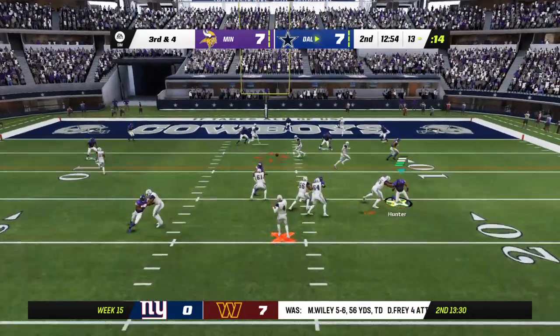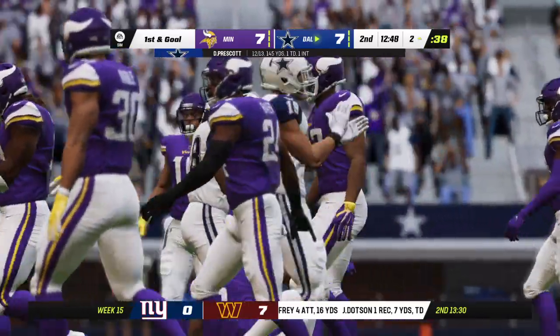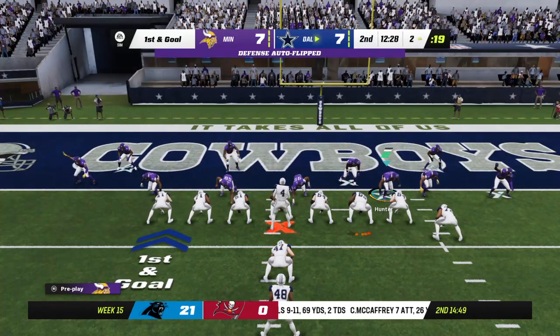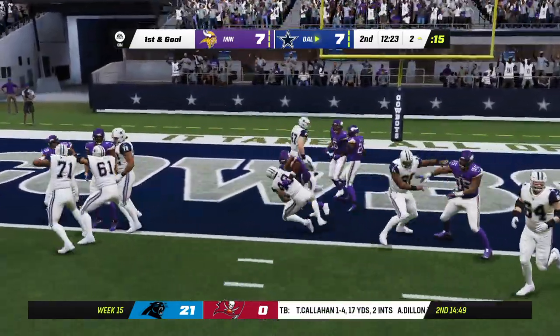Out of the gun, here's Prescott. And he's able to hook up with Michael Gallup. And he'll be taken down at the 2-yard line. They're able to convert on 3rd down, and that sets up a 1st and goal. They'll try to run this one in.